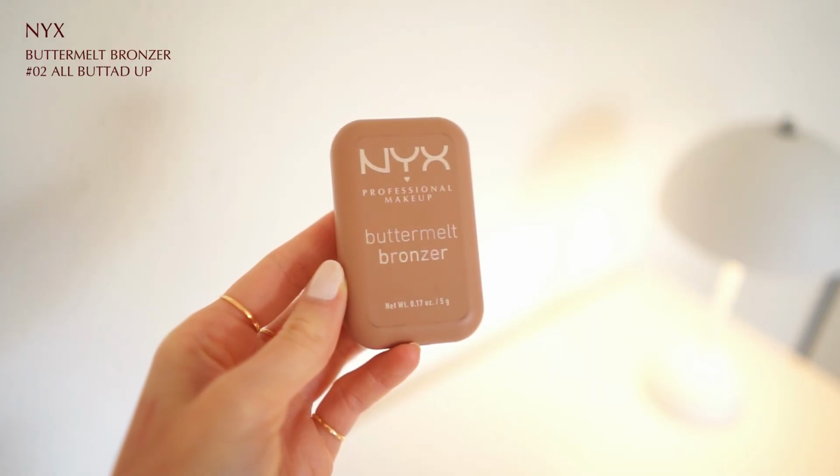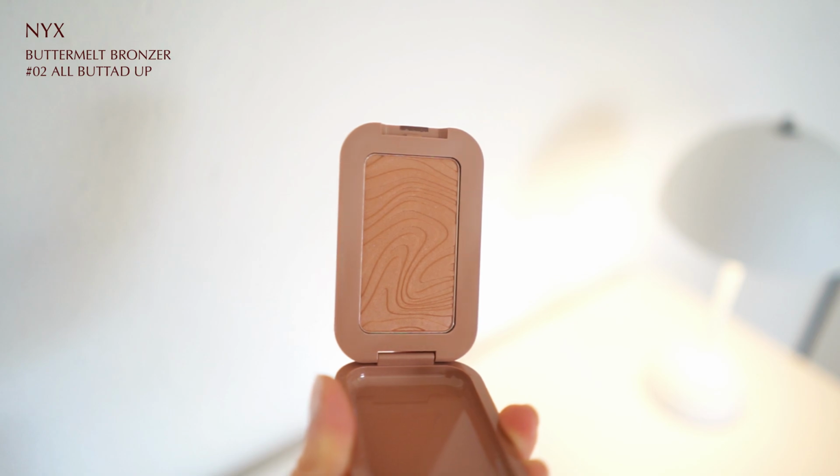Anyways, this bronzer formula is really nice. It's buttery and smooth. It's a powder bronzer. So why am I mentioning it to you? It's because of the shade 02 All Butted Up, and it is more of like a rosy toned bronzer. I have it on right now and I feel like it complements my skin tone so well. It is very blendable, it is very buttery. It's comparable to the Physicians Formula Butter bronzer in terms of the soft texture, so it is really nice.